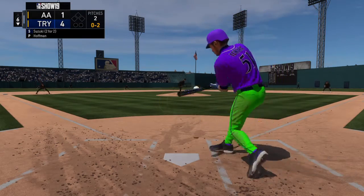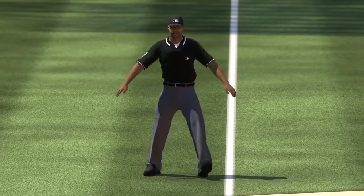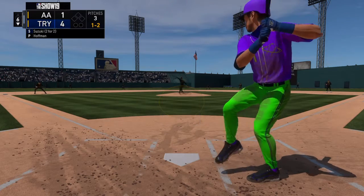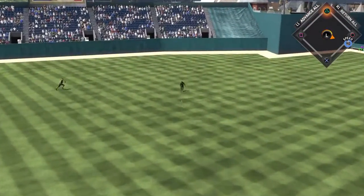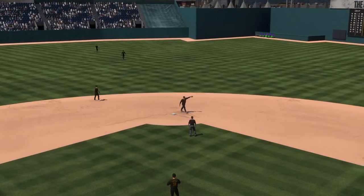Set to deliver on 0-2. Here it comes. Check swing here as they'll appeal it down to Eric Summersgill at third, and he says no swing, so it's ball one. Back up the middle and in for a base hit. So the leadoff man reaches in their half of the sixth.